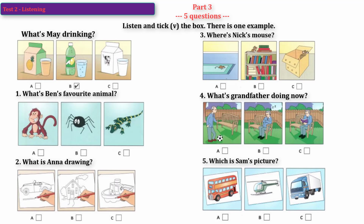Three. Where's Nick's mouse? Have you seen my mouse, Mum? It's not in the box. Is it on the mat? No, it isn't. Oh, I can't find it. Oh, look! It's sitting on that bookcase.